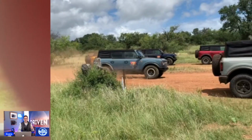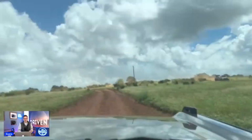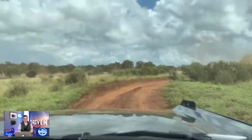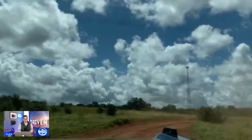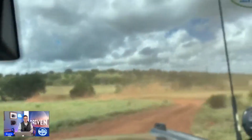Okay, now this was a driver, one of the trail guides. This was not someone there, one of the students, so to speak. So that was someone giving a demonstration. It's so rough.